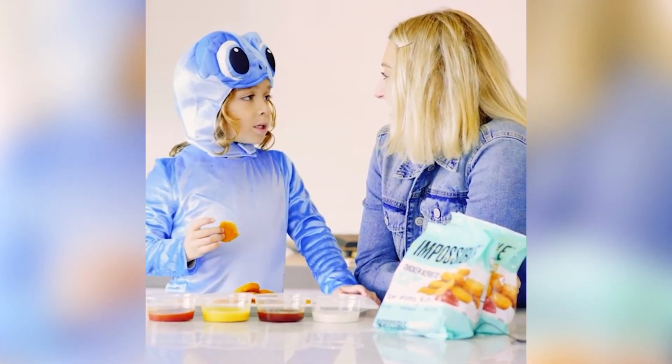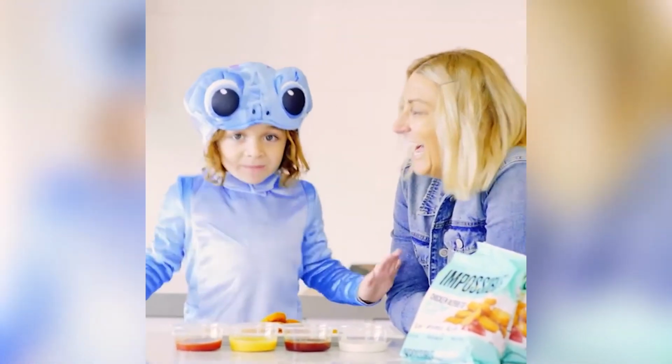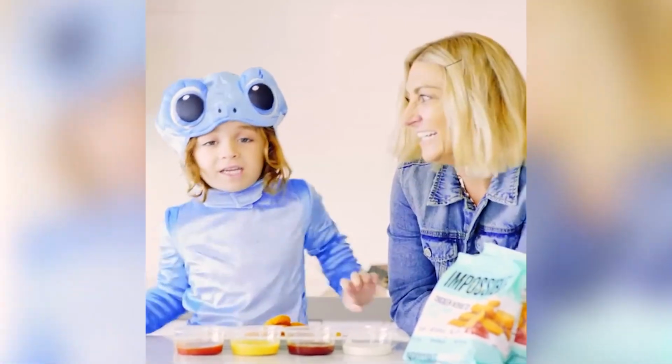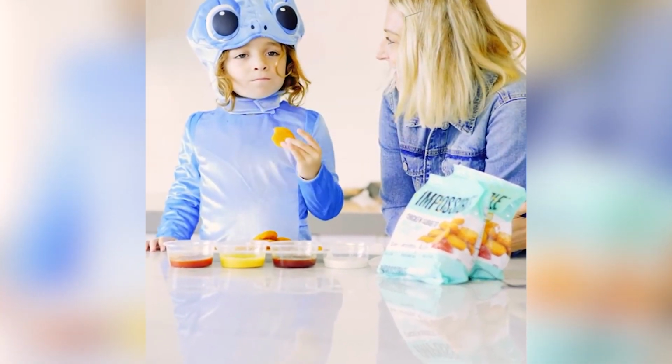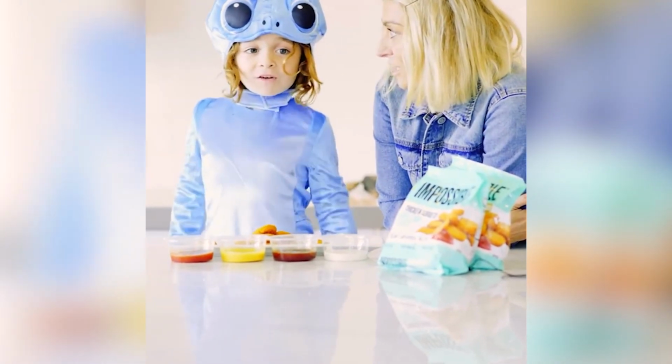How's that one taste? It's like gorgeous and bouncy. Shimmy, shimmy, shimmy, flossy. How does it taste? It tastes like shimmy gorgeous. And she's like shimmy crispy.